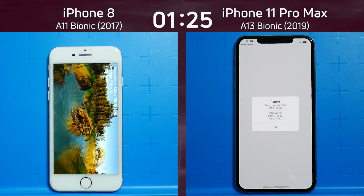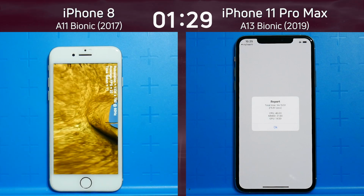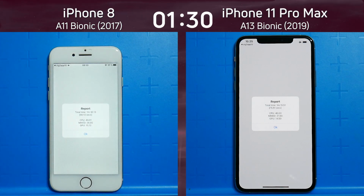What's it going to be? The clock is still ticking as we go round to the right hand side to the end of the valley. What's that final time going to be? There we go, 1 minute 30.1. Okay, let's break down the scores and see what happened.